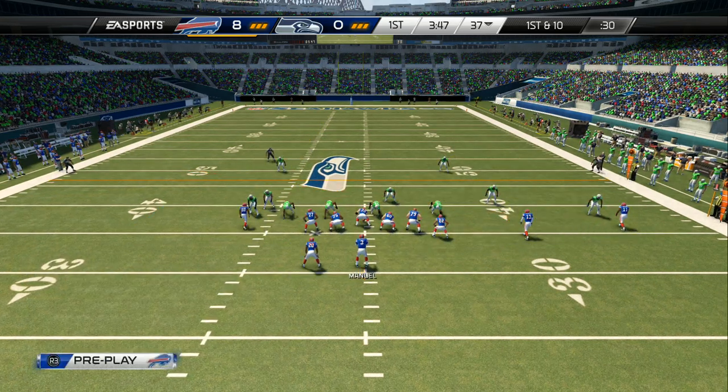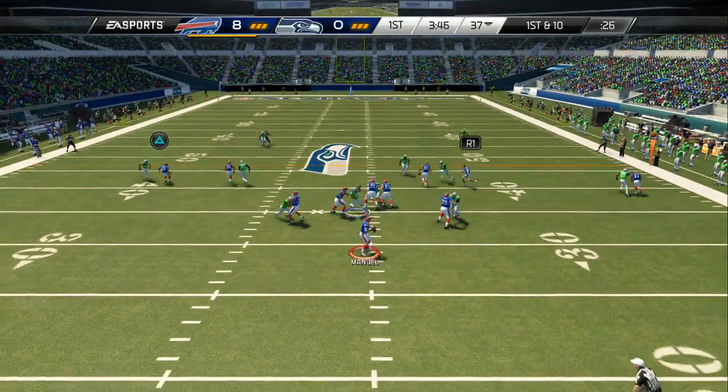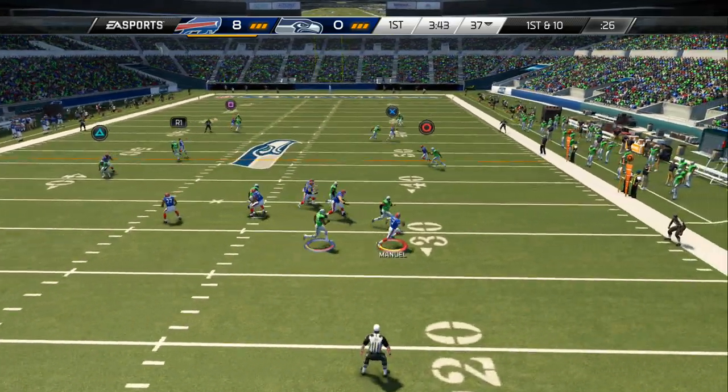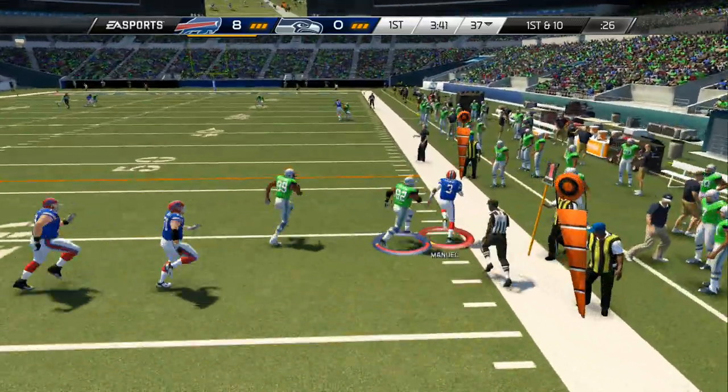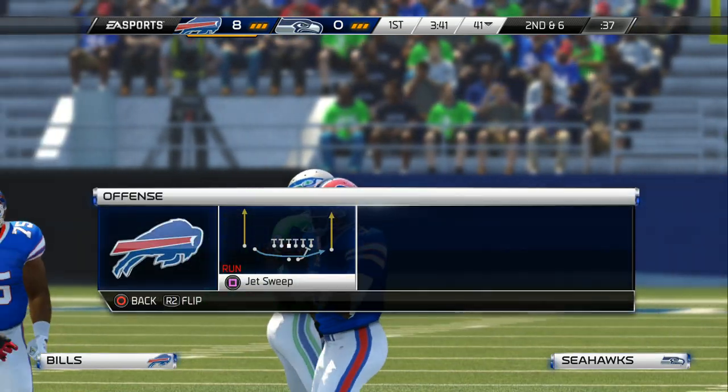Loading up with extra defensive backs. First and 10. Trying to make something happen. Number three, with the carry on the play. Gaining four.